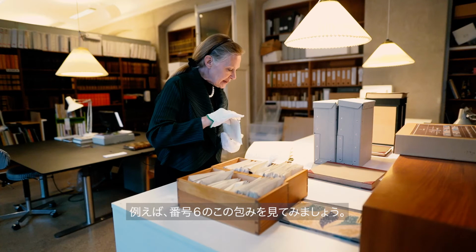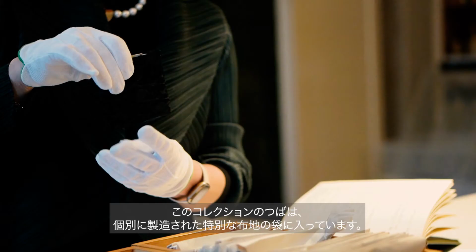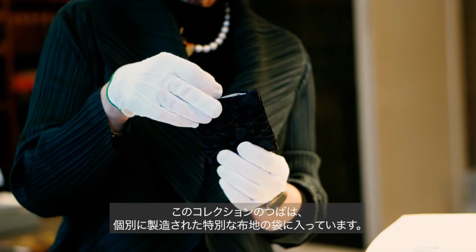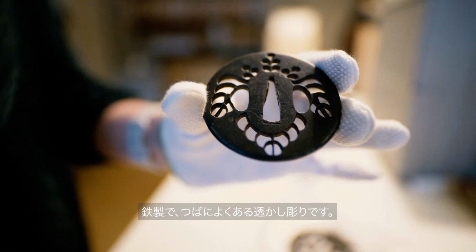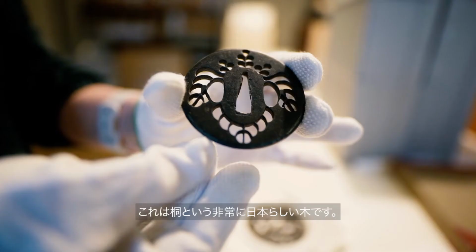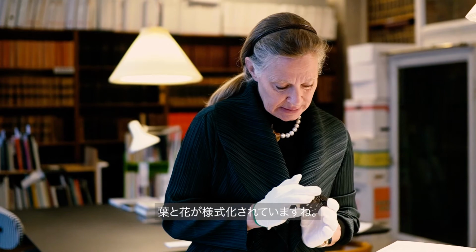We have, for instance, here this envelope, number 6. And part of the tsubas in this collection have their own special manufactured little bags in textile. And here we have a beautiful tsuba. It's round, as they always are. It's made of iron, and it has the open work design, which is very common for tsubas. And here we have the so-called kiri tree, which is a very Japanese tree with stylized leaves and flowers.